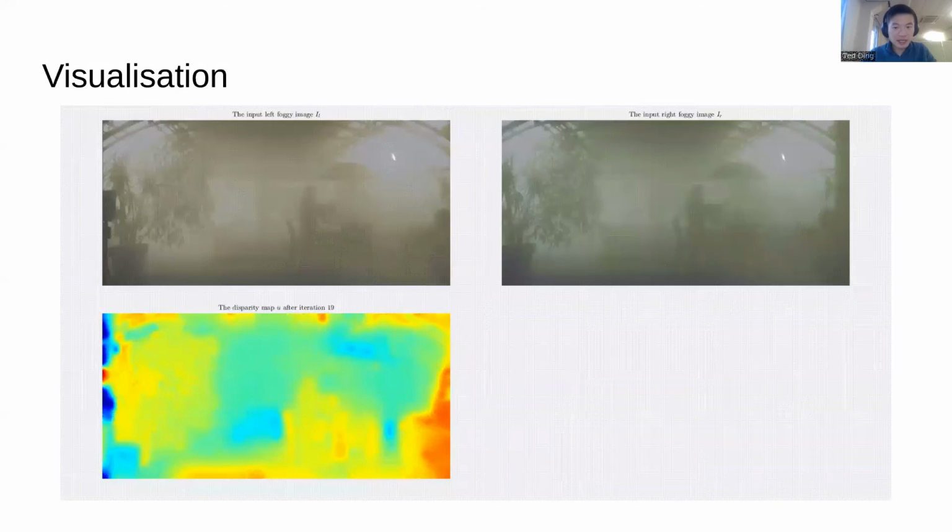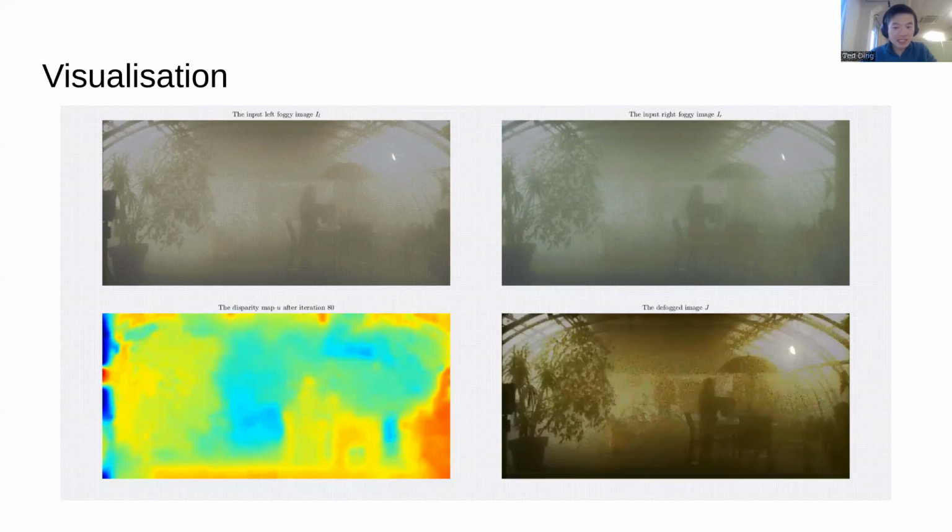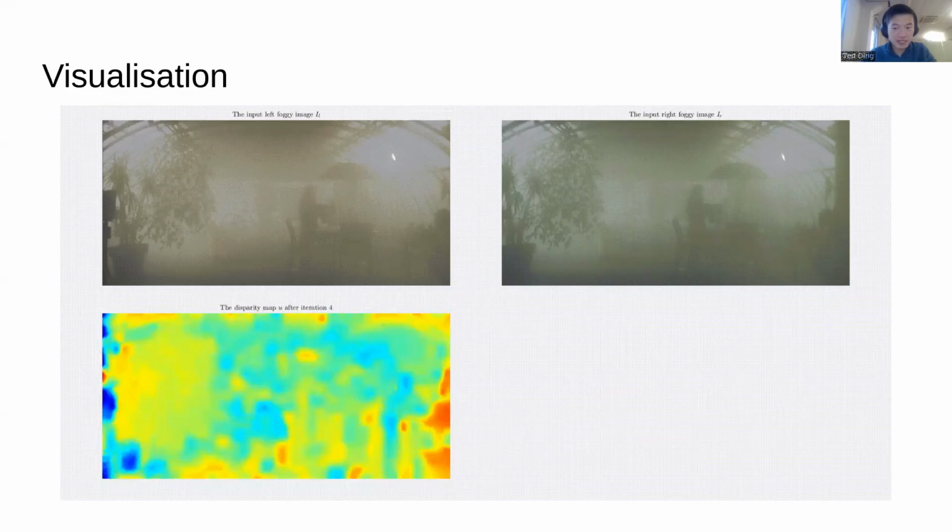This slide shows an animation of our method. The top two are the two input images. The bottom left shows how the estimated disparity map evolves as the optimization iteration goes. The bottom right shows the final defogged image.